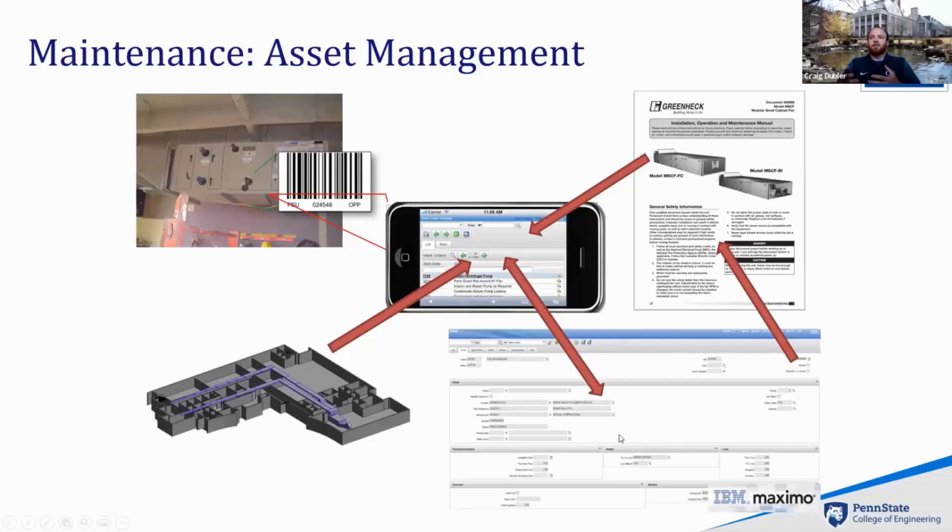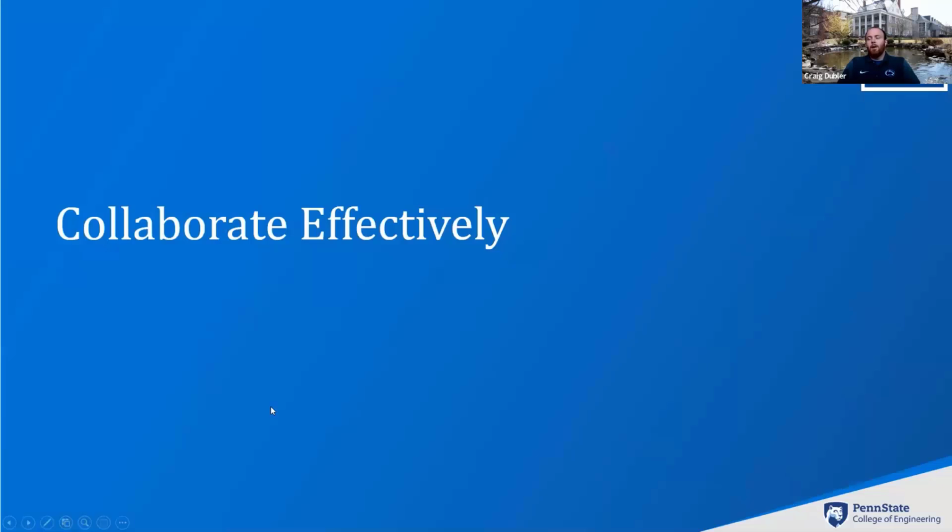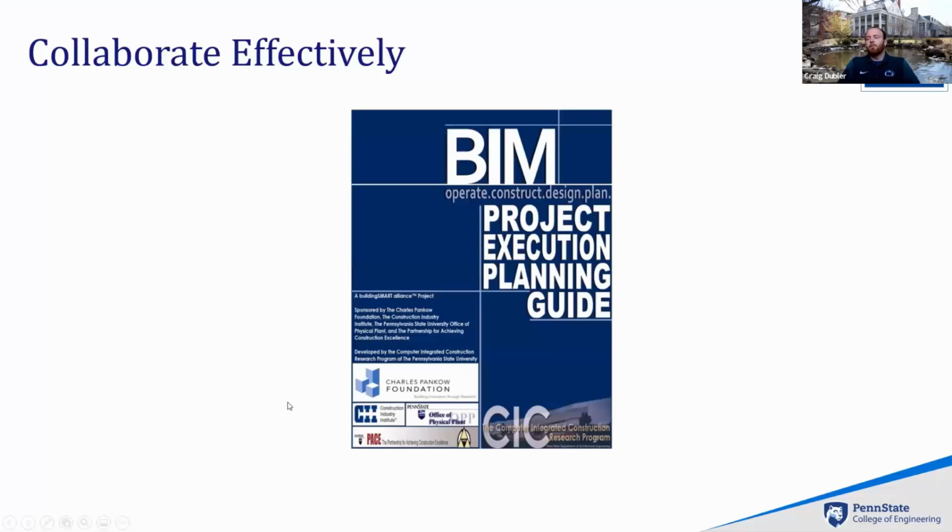They have access to Maximo to actually record information. They have barcoding where they can get that asset information and make decisions in the field, and they have access to the model. So to get there, we obviously had to collaborate effectively. So on each of our projects, we develop a BIM plan to make sure that happens.